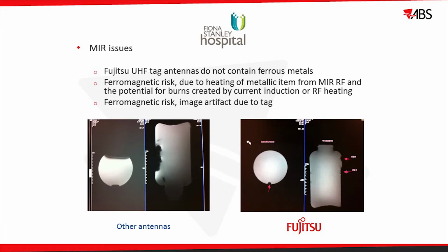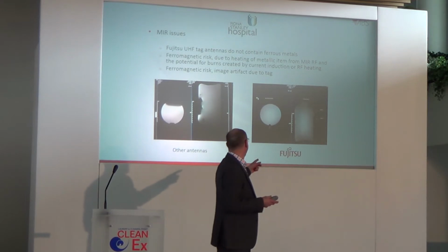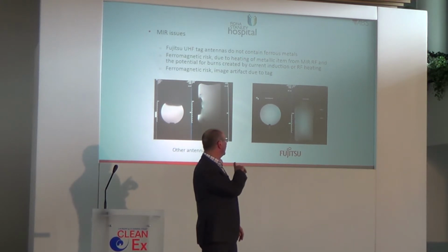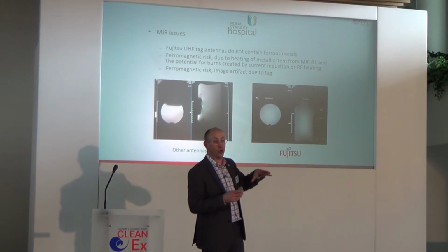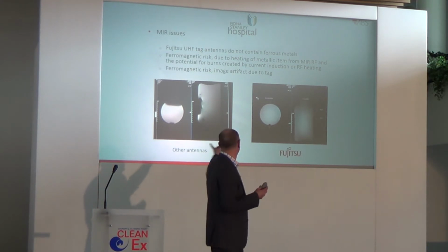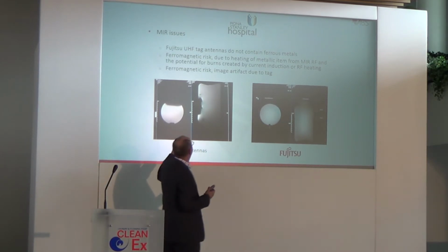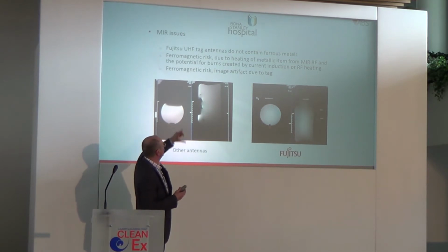I said about different types of tags on the market. For Fiona Stanley, they chose a Fujitsu tag compared to, say, a Tagsys or a Datamars tag. Now, that was important because of the MRI scanner. The difference between the tags is a Fujitsu tag is a non-metallic tag, made of a silver paste antenna, where the other ones are made out of ferrous metal antennas. And if the product goes into an MRI scanner, you can see that the MRI is affected by the ferrous metals.